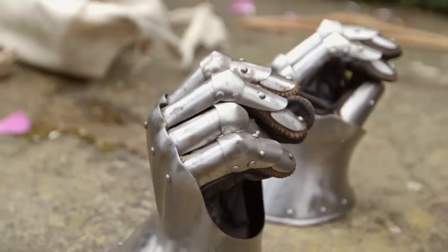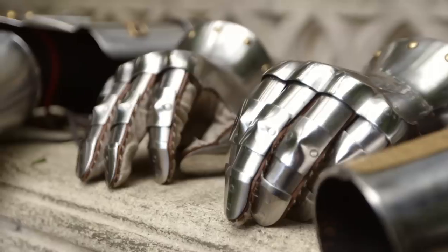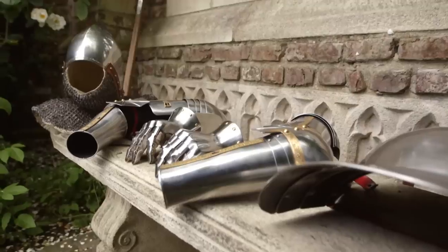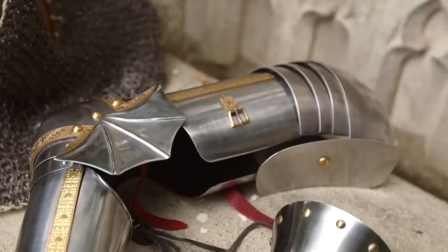Knights like the Black Prince would have started their military education around the age of 5. So Toby Capwell is giving me some armour training to help me understand this fighting prince. I am wearing tracky bottoms and sneakers, which has never happened before. So I'm feeling pretty prepped, pretty ready for it.